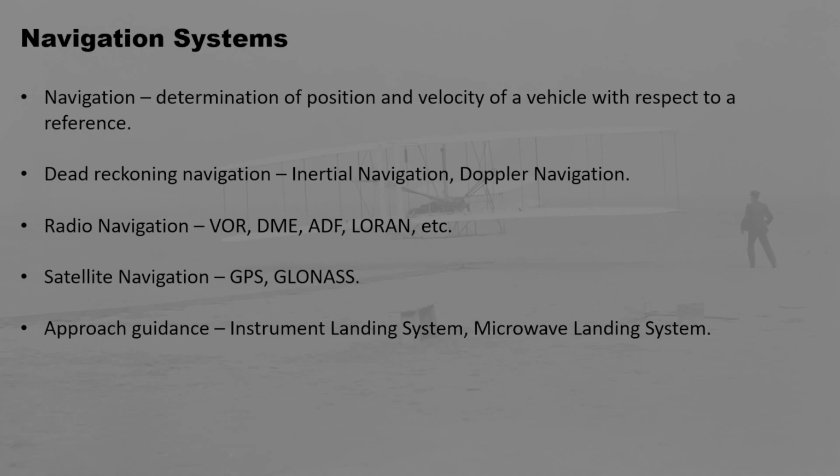The prime position fixing system is without a doubt the GPS, or Global Positioning System. This is a satellite navigation system of outstanding accuracy, which has provided a revolutionary advance in navigation capability since the system started to come into full operation in 1989.